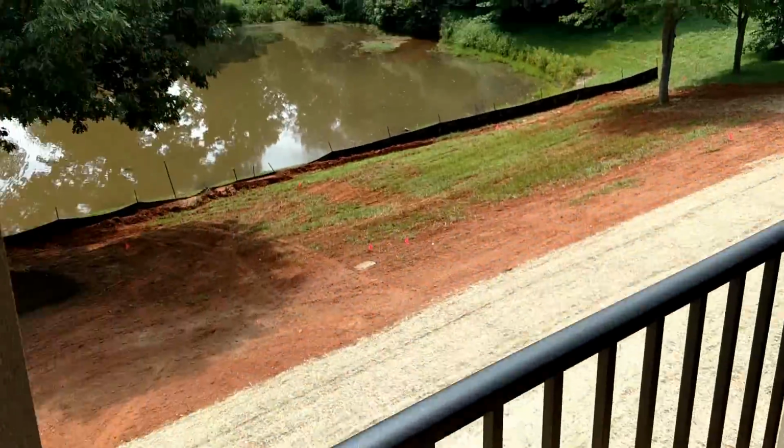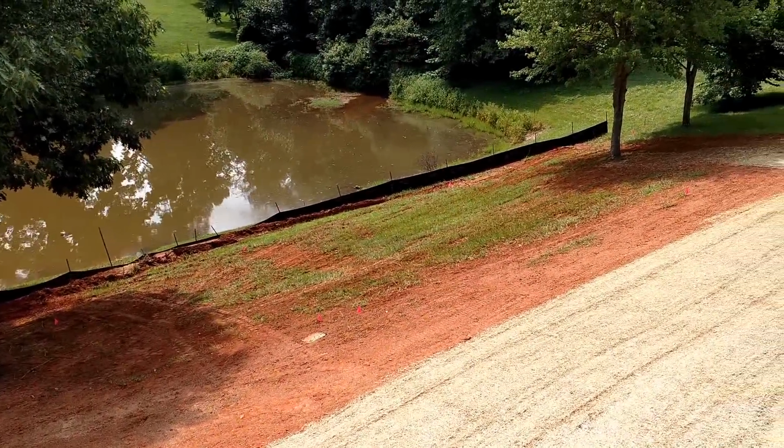And this is a view of the pond. We made this gentleman a great crawl space. It's a great space down below.